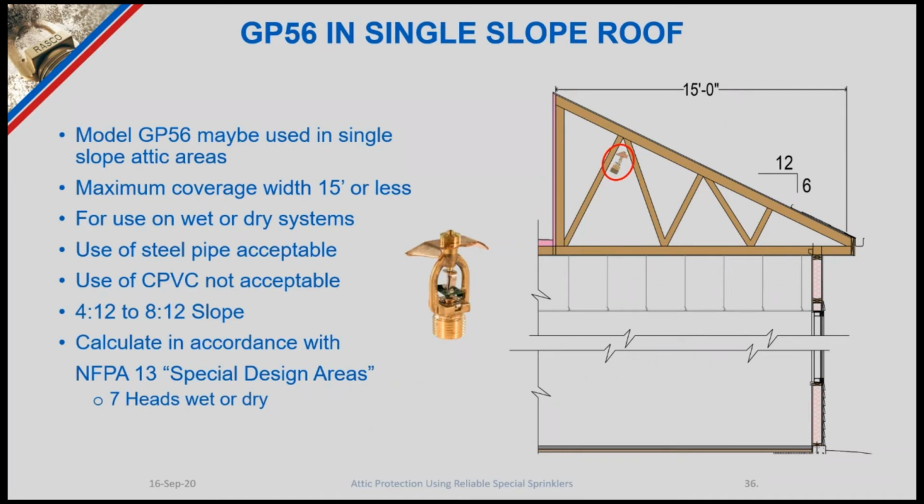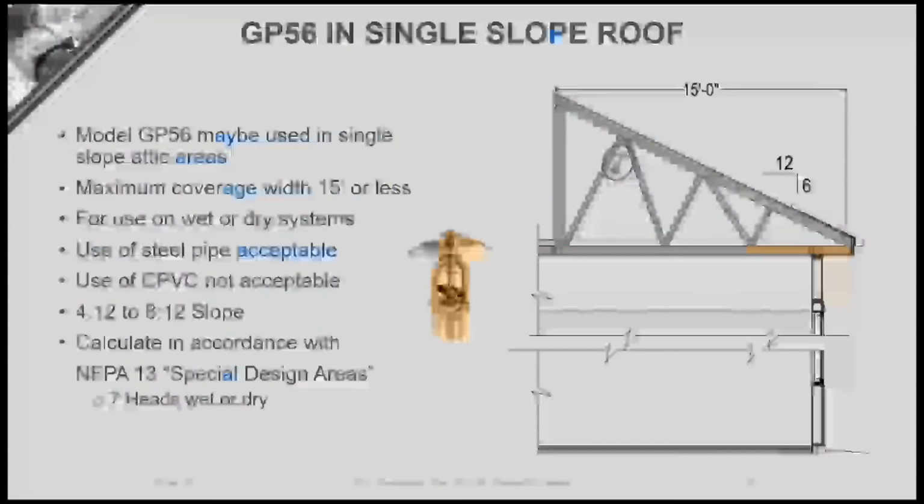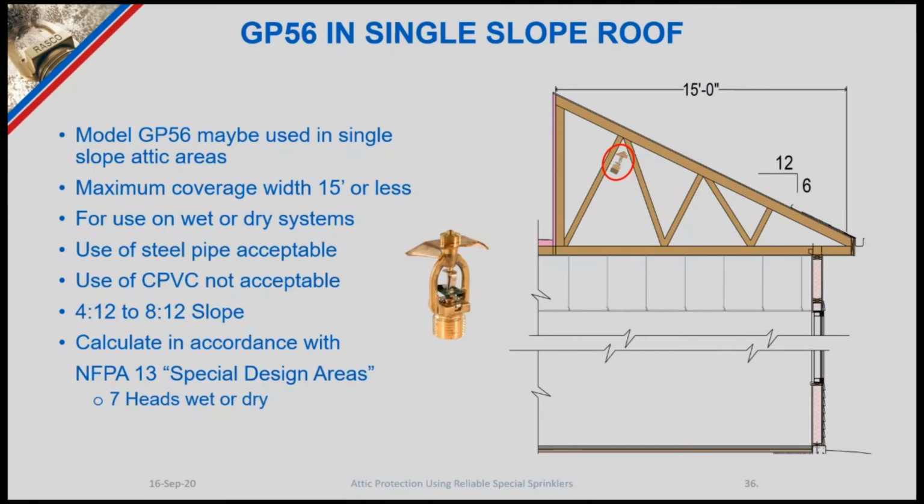Number one is that you just can't use CPVC piping with this. You have to use steel piping. Until we validate this with some type of testing, we can't really permit the use of CPVC with this sprinkler alone on a single line like that. And then with calculations, because we didn't run the test, we don't know how many of those heads are opening up. We're just going to have to default back to what NFPA 13 would say. So if we have a single line of these sprinklers installed in that area, we would use NFPA 13 special design areas criteria that states that you'll calculate a single line of 7 sprinklers, whether they're wet or dry, and that'll be it.